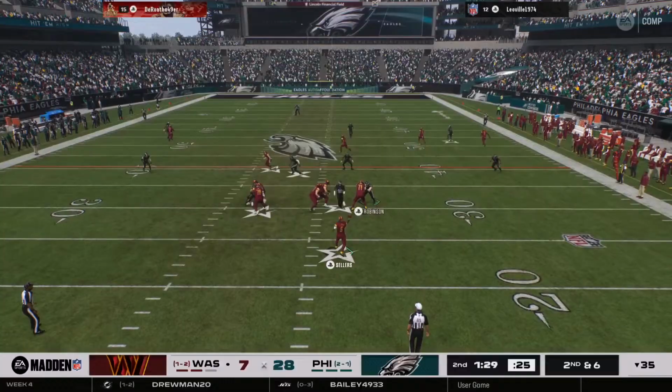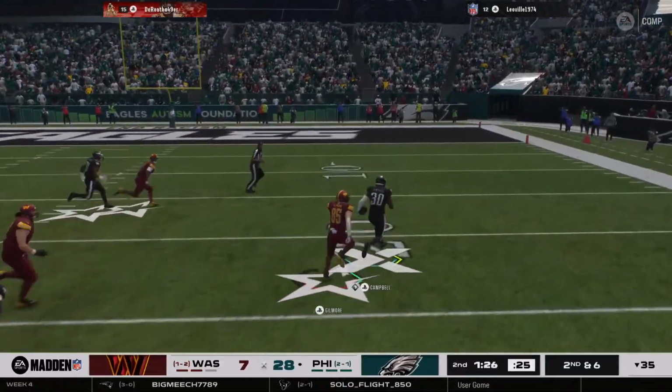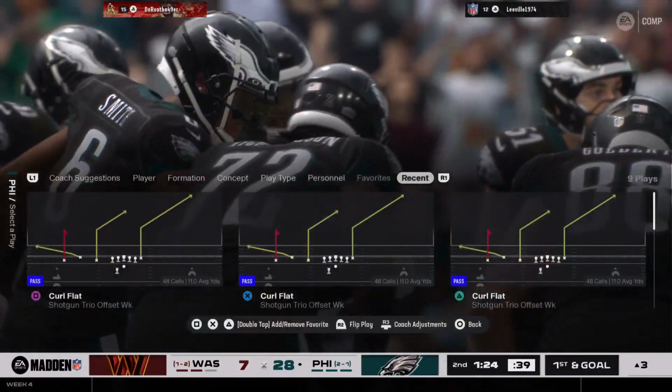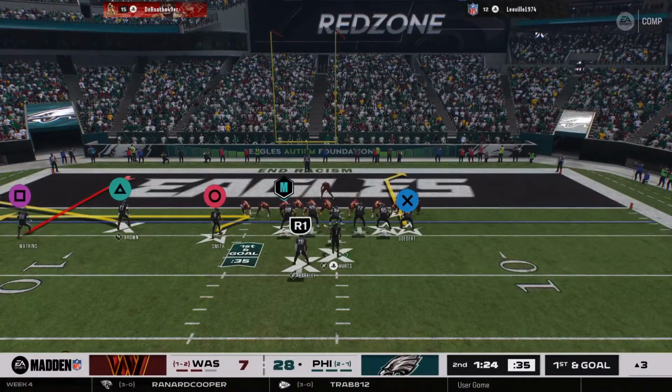Here's a throw. Oh, this is getting ugly early. Intercepted again. Jahan Campbell makes the play. And the Eagles are going to have it after his 2nd interception of the season. Got it off that interception, Brock. Let's see if they can pay that off with points.